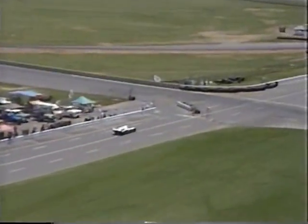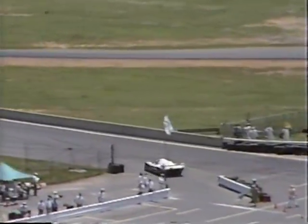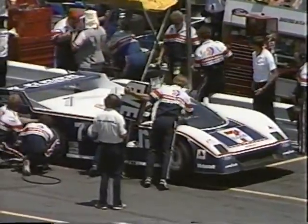Now Al Holbert's parked just in front of him. Al's in and out, and he's already made his pit stop. Derek Bell did not get in the car, so there's no driver change on Al Holbert's car. He remains in there. Everybody is on pit road now. Both the BFG cars right behind the leading Ford.